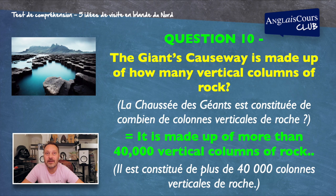Question 10. The Giant's Causeway is made up of how many vertical columns of rock? So it's made up of more than 40,000 vertical columns of rock.